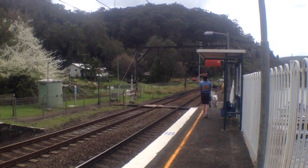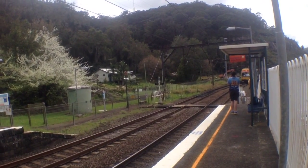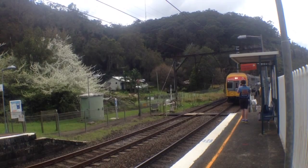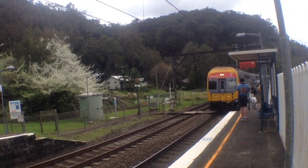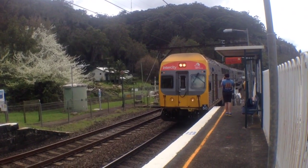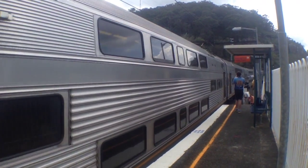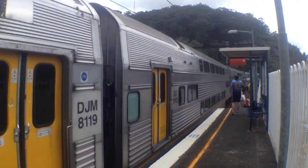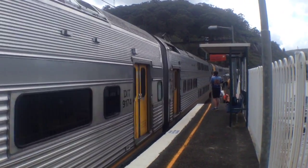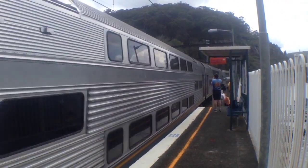Got a V-set approaching platform number 1. Central Sydney Terminal Service. The front four cars, V50. Yeah, it's going to slowly pass over the crossing because there's a few workers here. Photo opportunity! Yeah, again, V50 is the highest number V-set. And is also the front four cars. And the rear four cars, V49. Sister sets, V49 and 50.